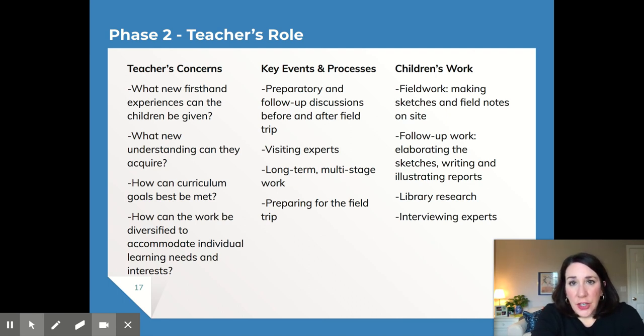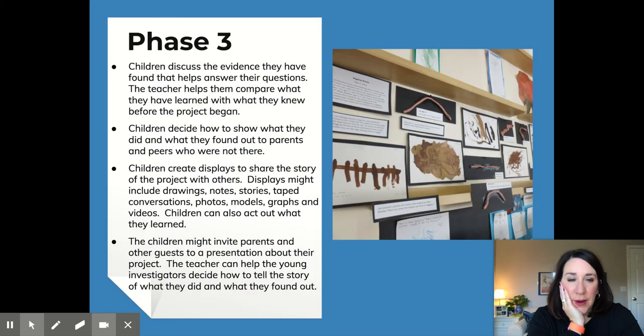In phase 2, the preparatory and follow-up discussions, visiting experts, long-term and multi-stage work, and preparing for the field trip, these are all things that the teacher is going to be involved in. So the kids are going to come up with the ideas for investigation, and you're going to try to help make it happen. And the children are doing field work. They're doing follow-up work, going back to the work that they've done to see if it's accurate or how they can change it. They're interviewing experts. They're doing library research.